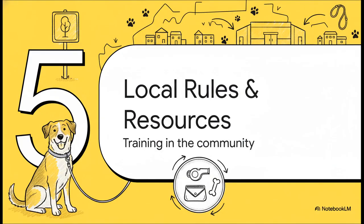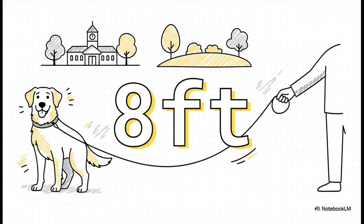All right, so you've got the training plan. Now let's talk about putting it into practice in the real world here in our community. That means knowing the local rules and the best spots to work on those new skills. So this is a big one you need to know. The local leash law here in West Chester Township is specific. Your leash can't be longer than 8 feet when you're in public spaces. That's a really key detail, especially when you're working on that loose leash walking.